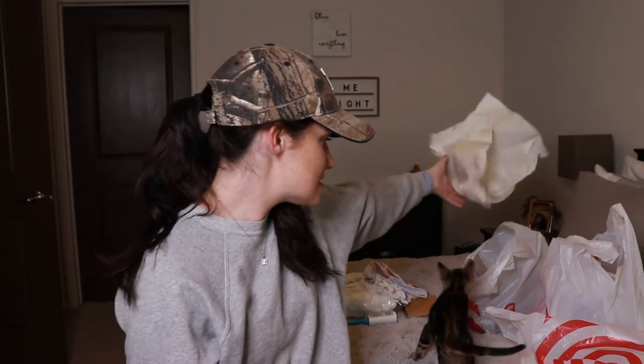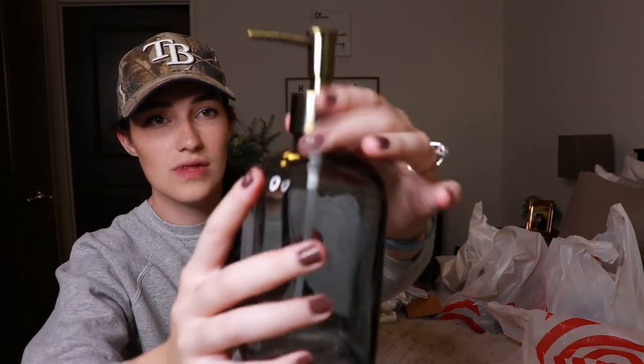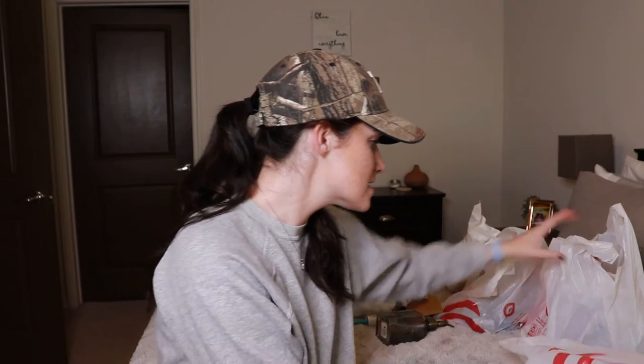Next is something I did not need, but I got a soap dispenser for my kitchen. It's good quality. I mean, it was only $5 in the dollar section, and it is gorgeous. It's like a gray see-through glass with a chrome top. $5. That's awesome. I mean, you can't pay $5 for this. Okay. So that was one bag.